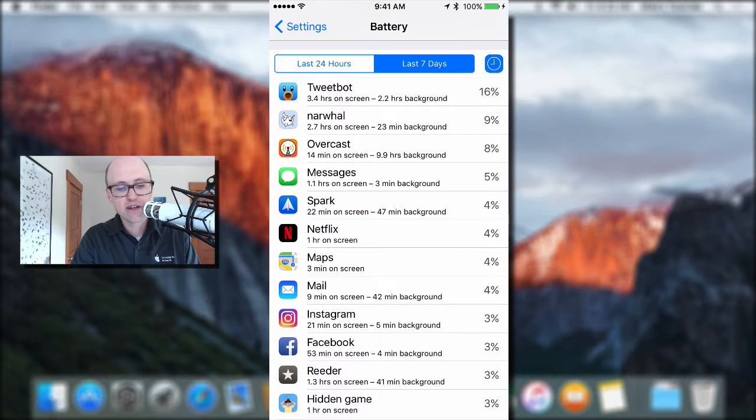But if you see an app that's way high up here and it's an app that you didn't think you were using very much, maybe look to see if you can get an app update through the App Store, or maybe there's another app that does the same thing that has better battery life.